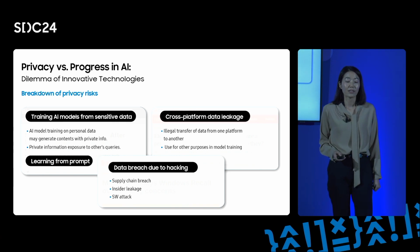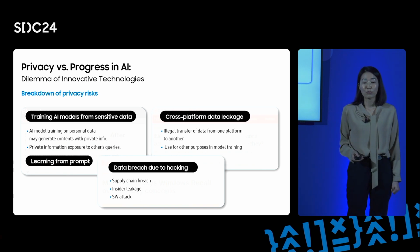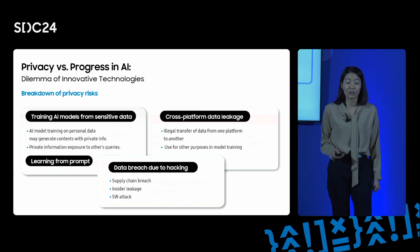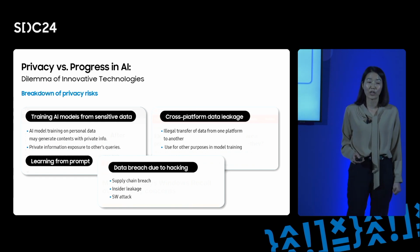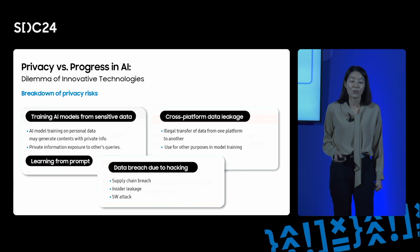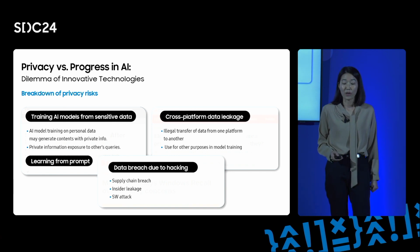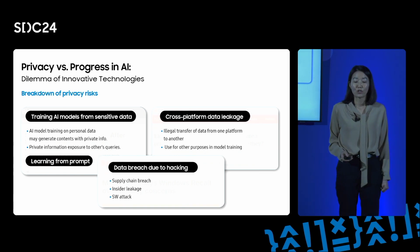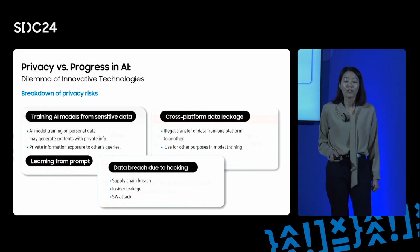In the second case, the issues of cross-platform data leakage come into play. This happens when personal data is transferred between platforms without consent and is misused, for example, for model training. Finally, the third case demonstrates the threat of data breaches caused by hacking. These risks all require careful attention and robust solutions to ensure data privacy and security.